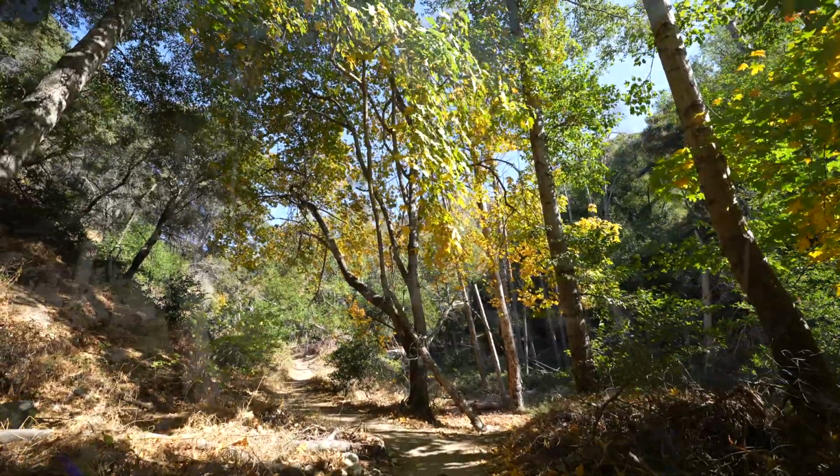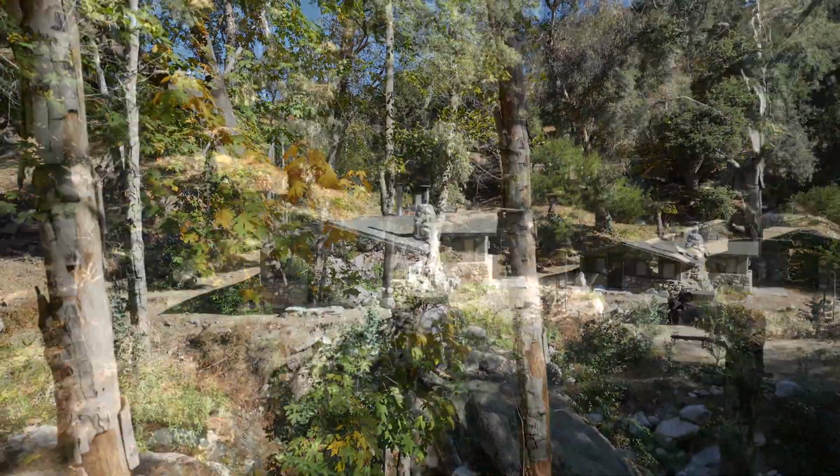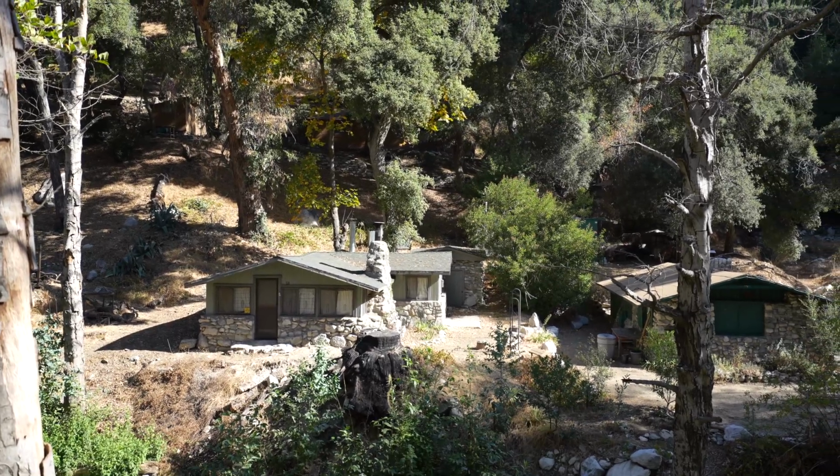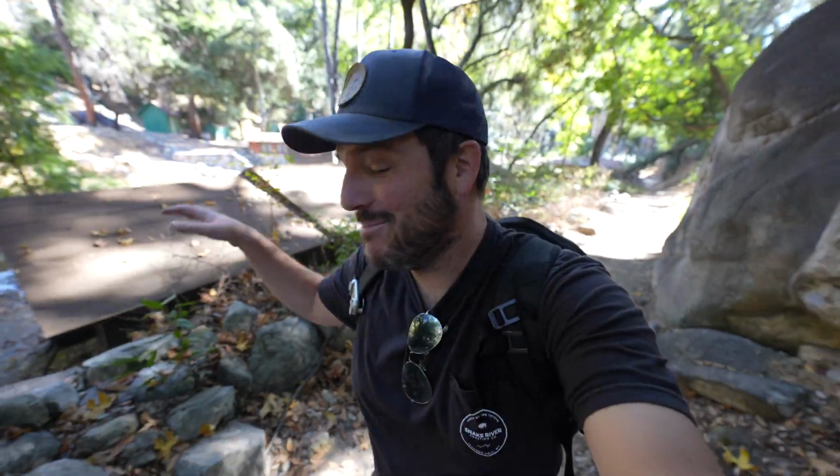I'm honestly shocked that so many of the cabins are still here after the fire, but that is really cool to see. I've seen a couple that might have had fire damage, but most look like they're in pretty good condition. It would be so cool to have one of these cabins, to be able to come down here whenever you want, just spend the night right along the creek.